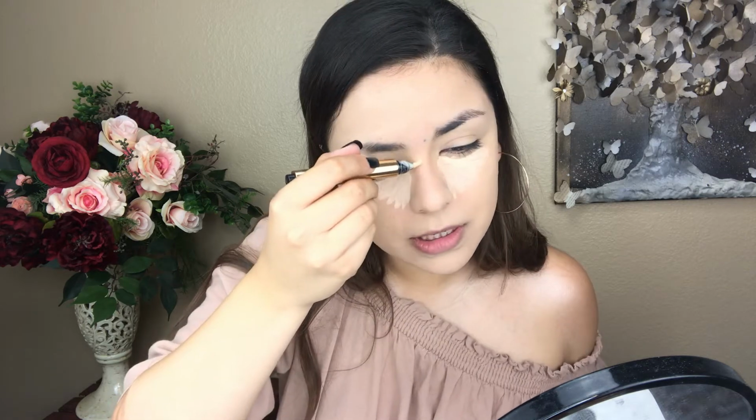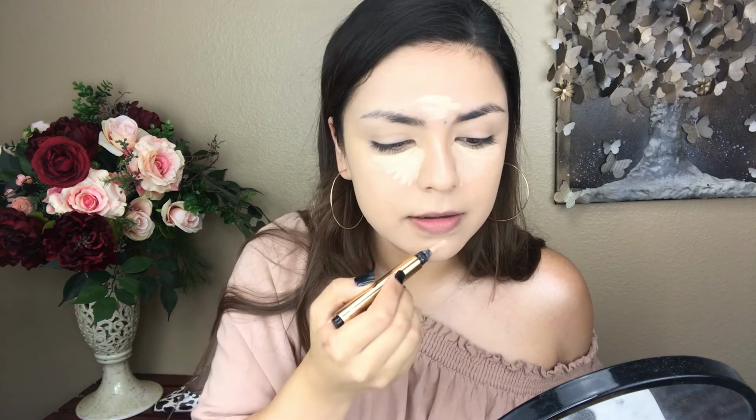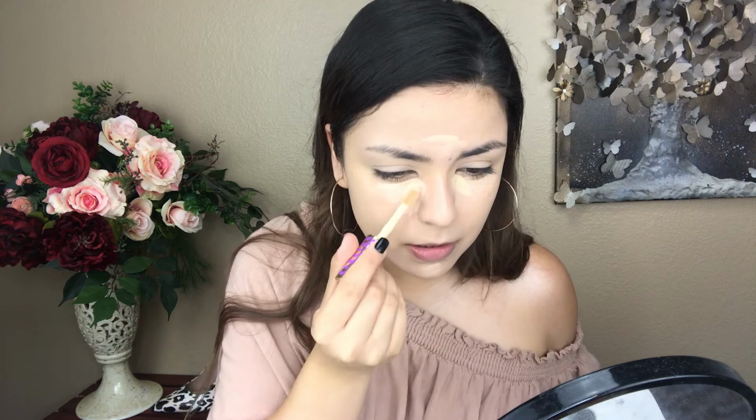A little bit down the nose, on my forehead, a little bit on my chin, like so, and just the tiniest bit again of the Shape Tape. Here, right here. And this color, Light Scent, is a little bit too yellow on me, so that's why I only used the tiniest bit and just blend it out. And this is really going to brighten the center of your face and really make this part the focus.